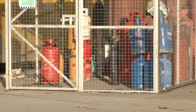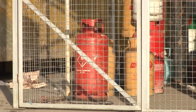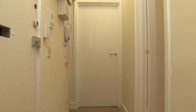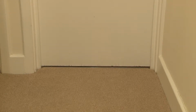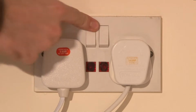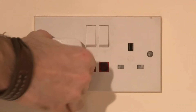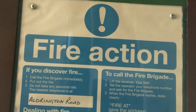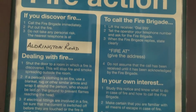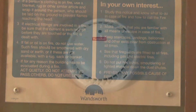Don't store LPG, which is also known as colour gas, or any other flammable materials. Keep all escape routes clear, especially corridors, hallways and stairs. And before you go to bed each night, close the doors to each room and turn off and unplug electrical appliances, except those that are designed to be left on, like your fridge or freezer. It is a good idea to make an escape plan for your family, so you all know what to do if there is a fire.